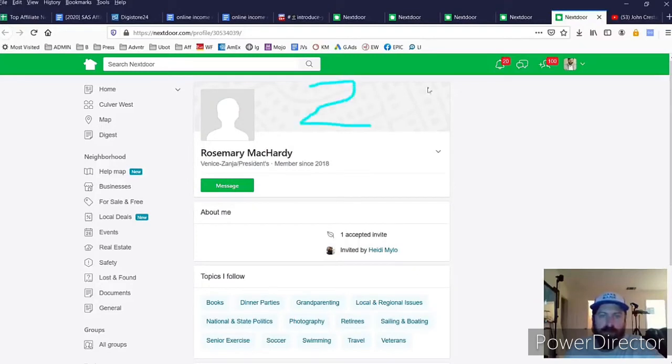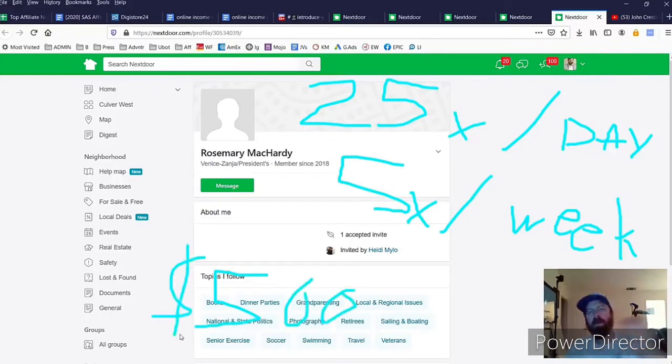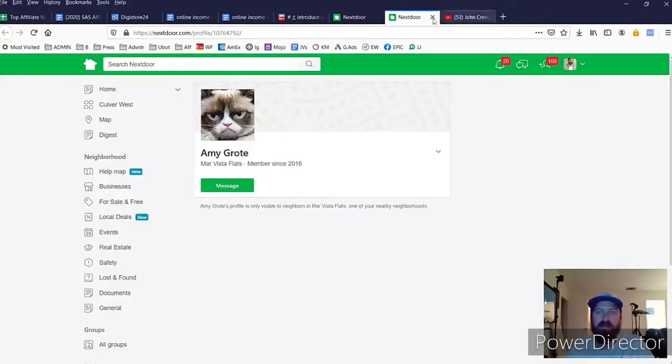What you want to do is do this 25 times per day, 5 times a week, and that is the path to making $500 a week. Because, let's bring up the calculator, 125 messages sent times a 1% conversion rate, which is the conversion rate for quality traffic being sent to Super Affiliate System, means you'll get about 1 sale a week. Each sale is $500. So 0.25 doesn't really count, but you get the point. You make $500 a week. It's really that easy. You just need to message 25 people a day, 5 days a week.